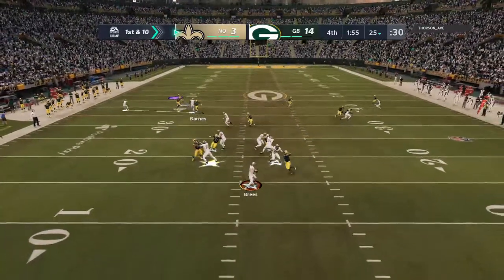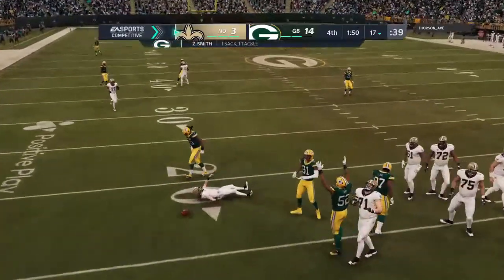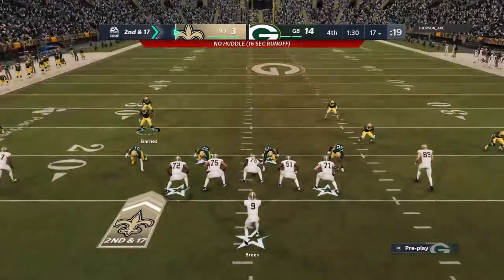They go back to the air here after the INT on the last drive. Packer pressure, and down he goes. As Darius Smith there getting in and bringing him to the ground.